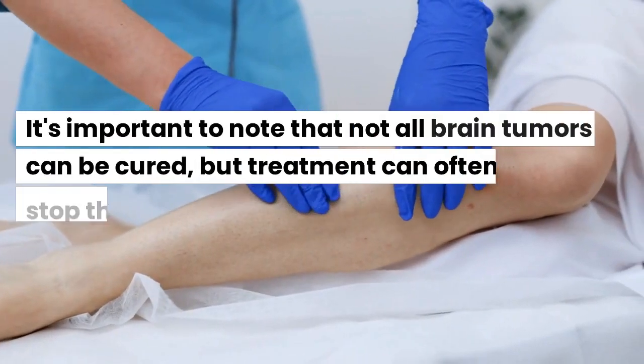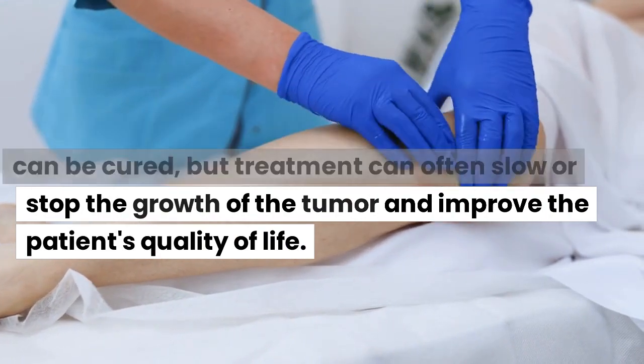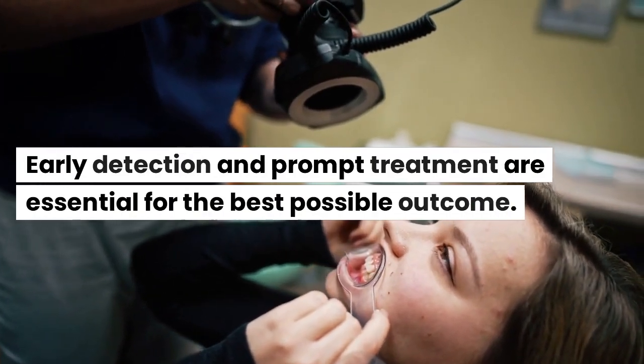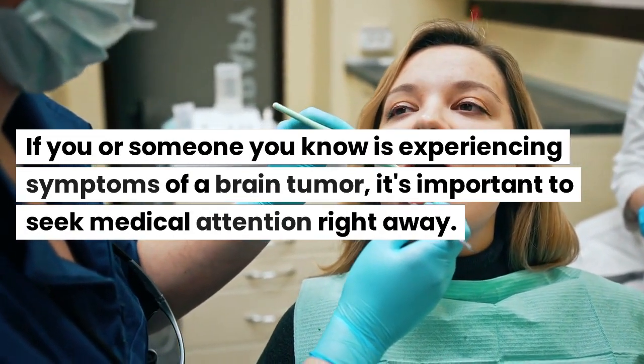It's important to note that not all brain tumors can be cured, but treatment can often slow or stop the growth of the tumor and improve the patient's quality of life. Early detection and prompt treatment are essential for the best possible outcome. If you or someone you know is experiencing symptoms of a brain tumor, it's important to seek medical attention right away.